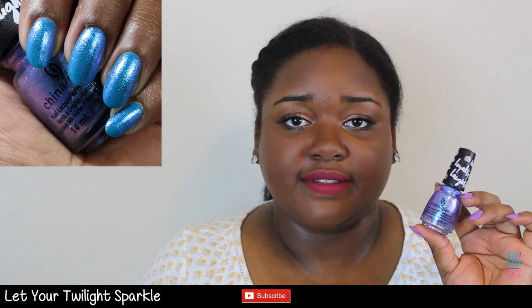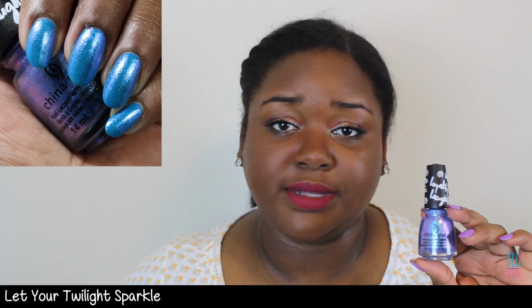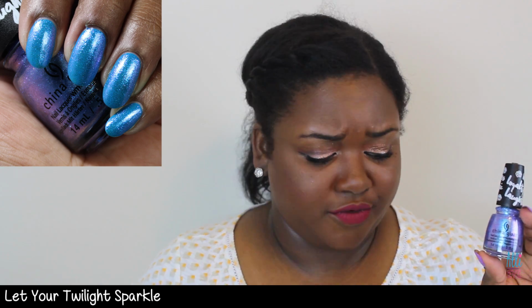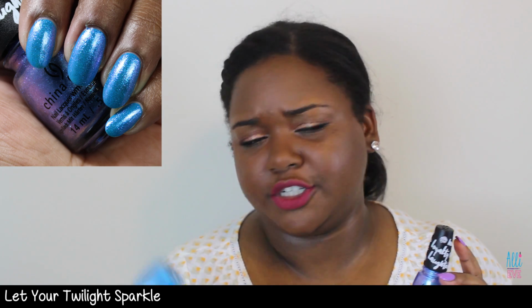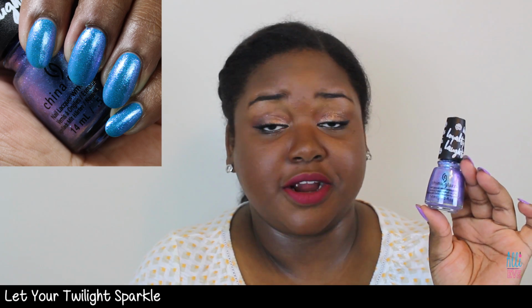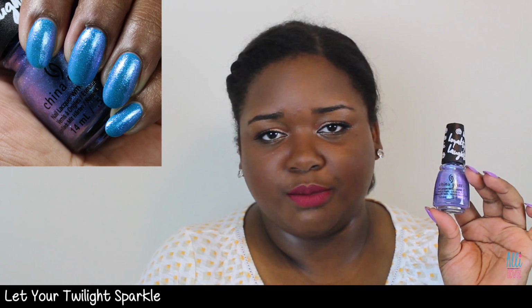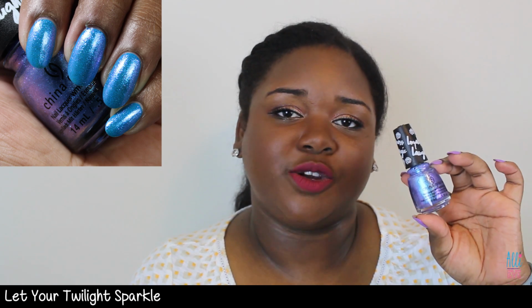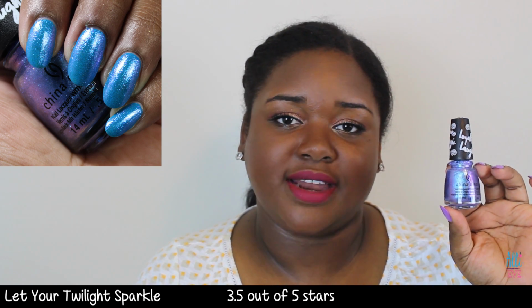For ease of use, I'm going to give this a 5 out of 5. It was incredibly easy to use, no issues with that. I just needed one coat over, I think I swatched this over Too Busy Being Awesome. I just needed one coat over that, so no issues there. I'm not going to rate it for number of coats because, again, I think it's just a topper. So overall, I'm going to rate Let Your Twilight Sparkle at 3.5 out of 5 stars.